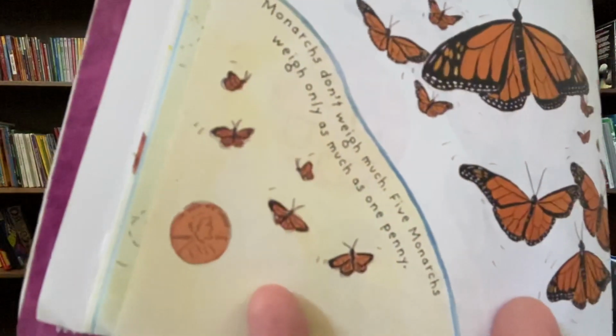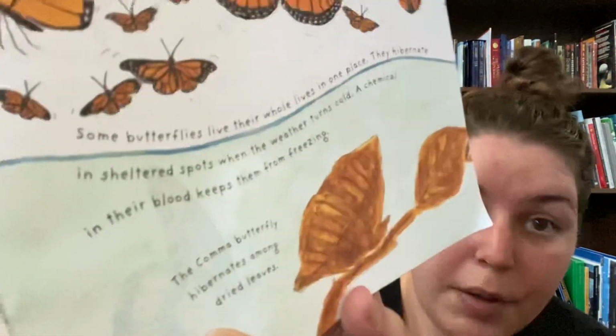Monarchs don't weigh much. 5 monarchs weigh only as much as 1 penny. What? That's crazy. Migrating monarchs may fly up to 80 miles in just one day. They stop briefly to rest or feed on nectar. Some butterflies can live their whole lives in one place. They hibernate in sheltered spots when the weather turns cold, so they're staying all warm in the winter. A chemical in their blood keeps them from freezing. This comma butterfly hibernates among dried leaves. Let's look at that thing just hiding.